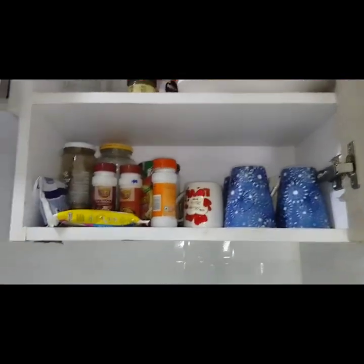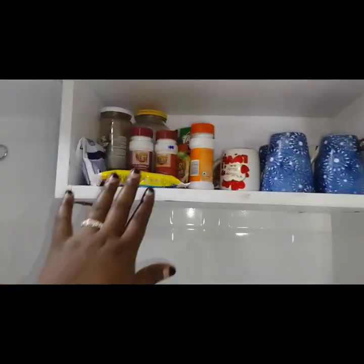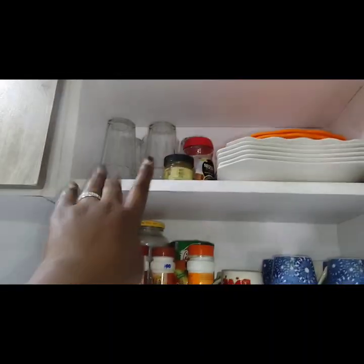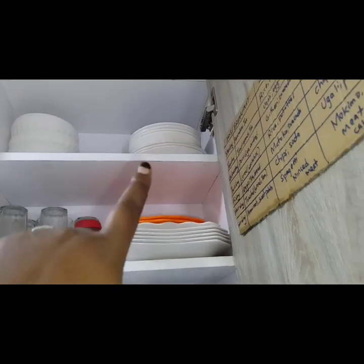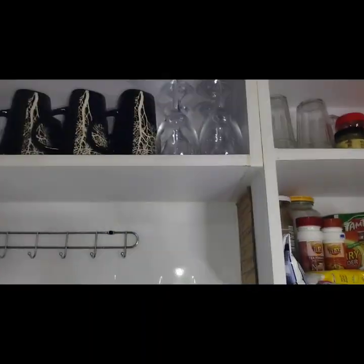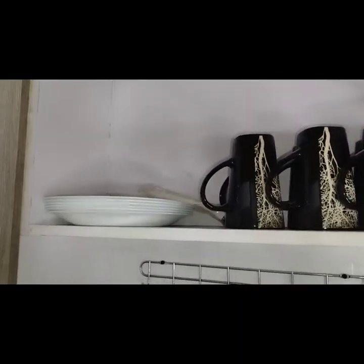I arranged those plates there, and I thought I had a lot of spices that would occupy that space below, but above I saw I didn't have many spices and things, so I decided to mix the cups and put the glasses and those plates above. Okay, above there are these glass plates and some bowls that we use for porridge. I placed this here and they turn out to be so good.